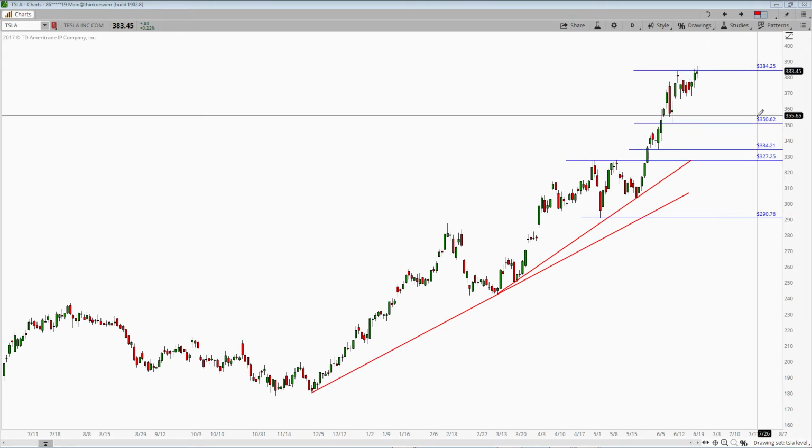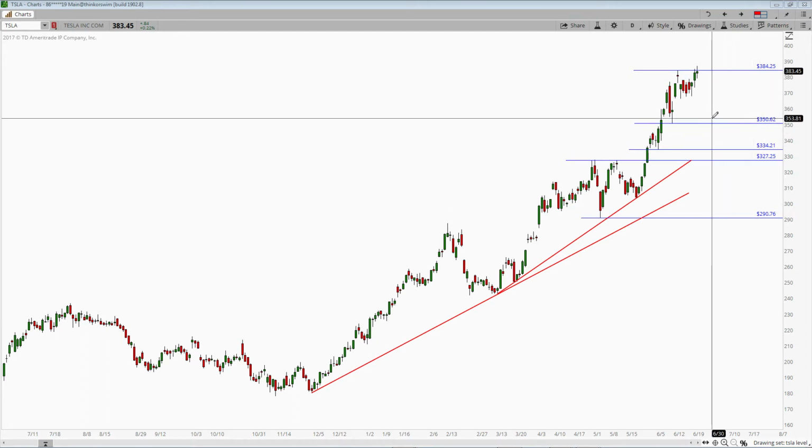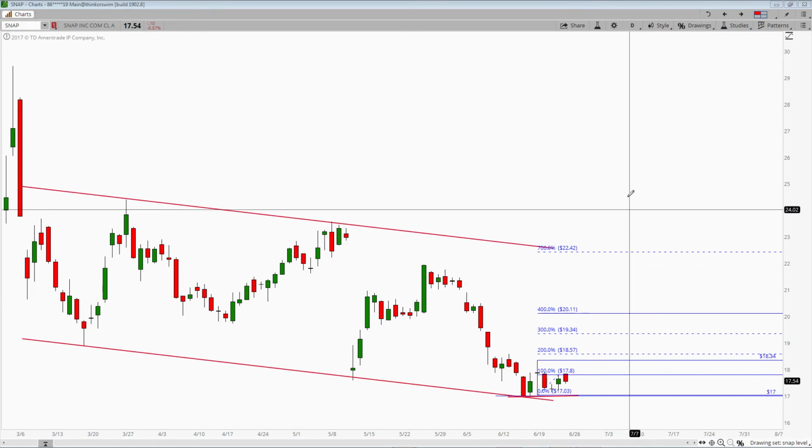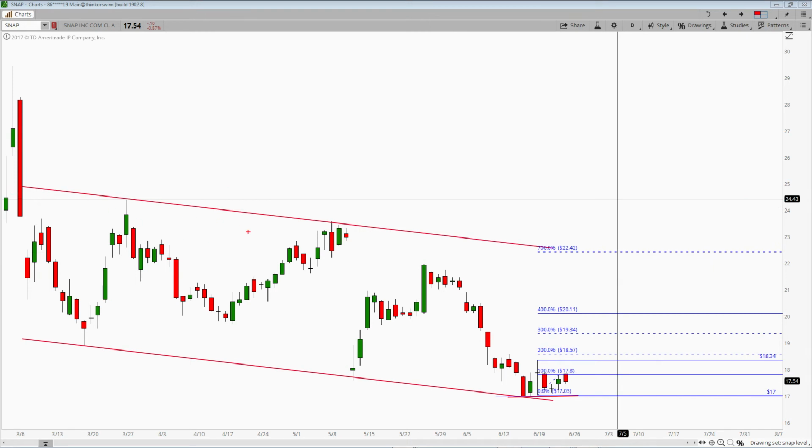So let's move on and take a look at the first candidate for price watch here. The first one is Snap, the parent company of Snapchat. As you can see, I get this downward price channel here, and you note that it recently tested the IPO issue price, which is $17, right? Okay, and I found some buyers there, so essentially got some support.